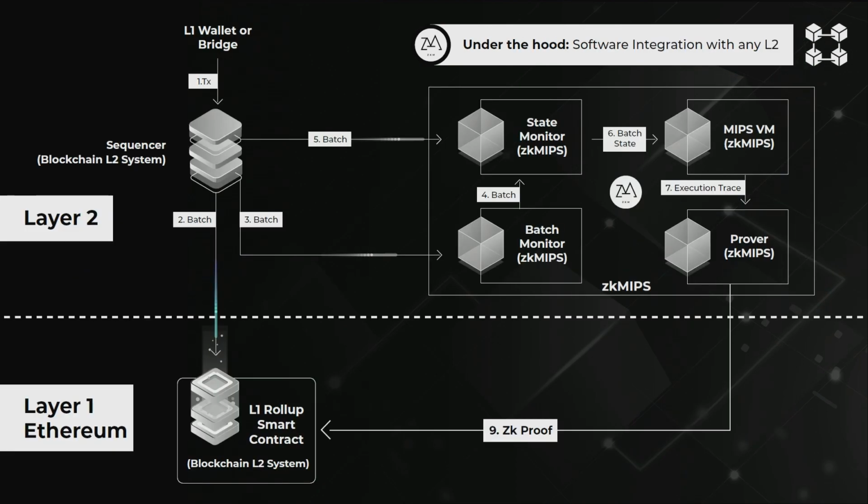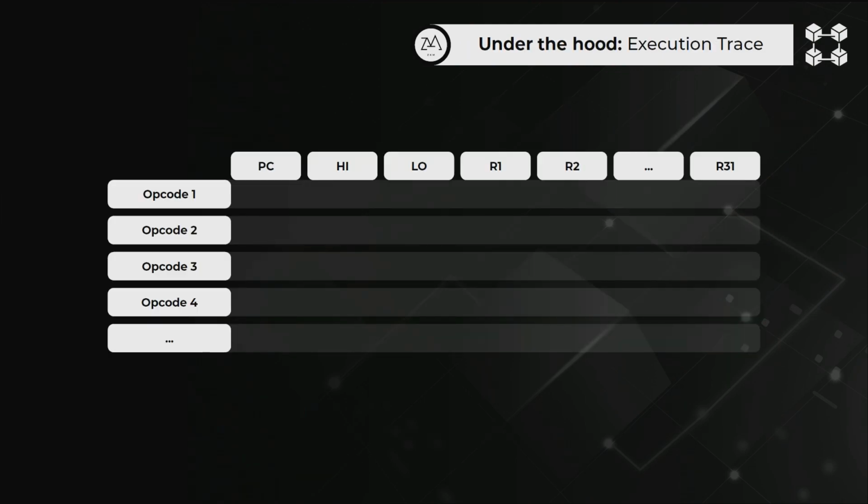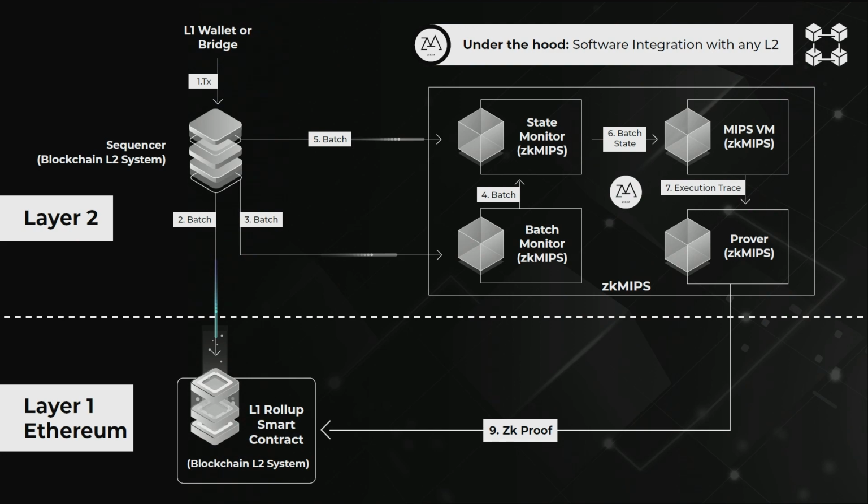In the particular context of layer 1, we can show these details. This should be state, not batch. So this is the extension of the diagram that we showed already. We just blew up this part, so inside you get the batch monitor and the state monitor. Batch and state go to the MIPS virtual machine, which produces the execution trace, and this is really the cryptographic part, the cryptography resulting in the ZK proof. The ZK proof goes to the smart contract, and we're done.